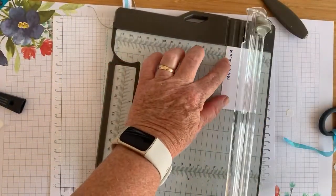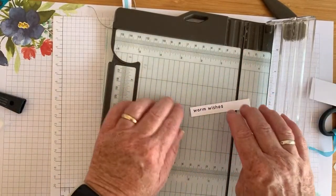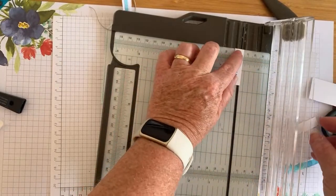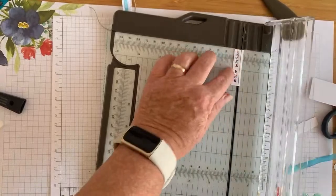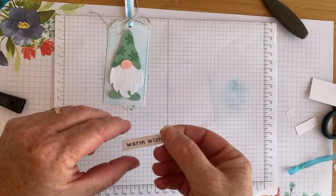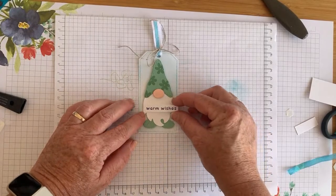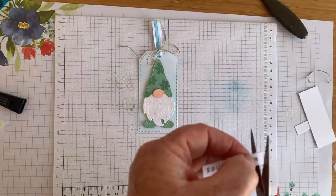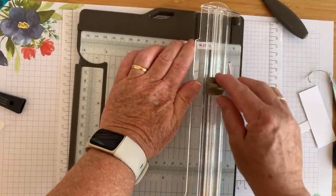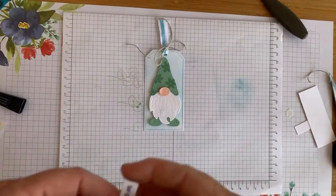You can get your scissors on it and just cut down. I sometimes do if I'm feeling super confident. Sometimes I make a good job of it and sometimes I don't. So today I think we will err on the side of caution. There's no measuring, it's literally cutting around the sentiment so you don't cut any of it off. There we are, warm wishes. It's got to go on there. It's actually a little bit long on one end. There. It's funny how a tiny few millimetres can make a difference to the way that something looks.